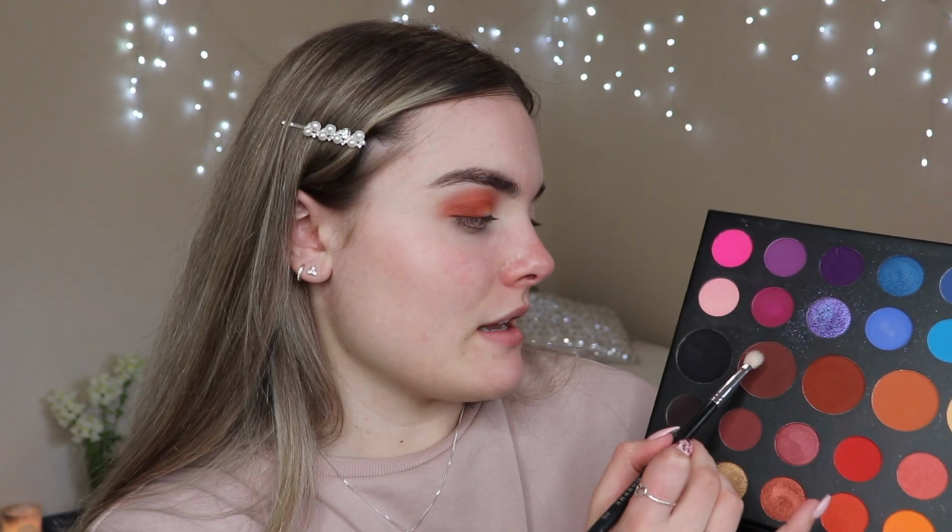Next, to darken up the eyeshadow even more, I'm going to go in with this shade here. Absolutely love this shade. It's so gorgeous. So as you can tell, I'm going in bit by bit and progressively darkening up the eyeshadow. So just going in with that one, and I'm going with an even smaller brush now to make it more precise on the outer corners.